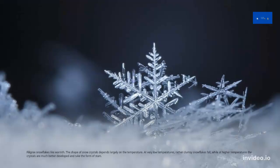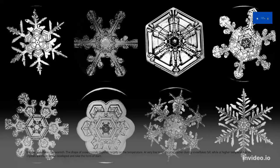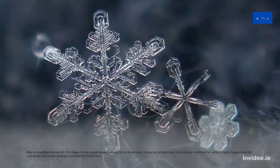Filigree snowflakes like warmth. The shape of snow crystals depends largely on the temperature. At very low temperatures, rather clumsy snowflakes fall, while at higher temperatures the crystals are much better developed and take the form of stars.